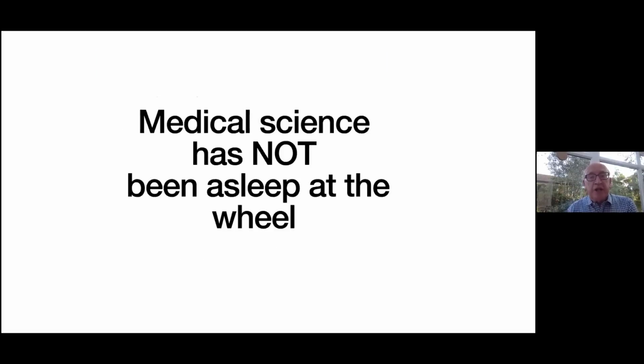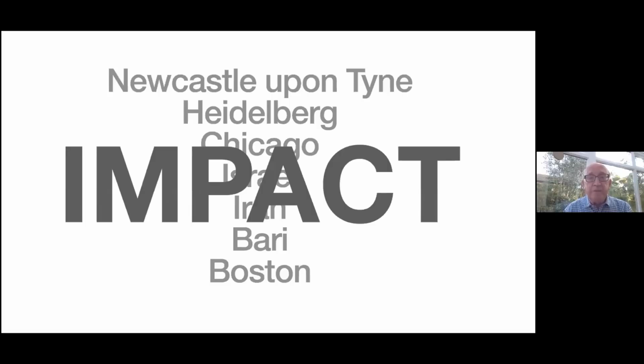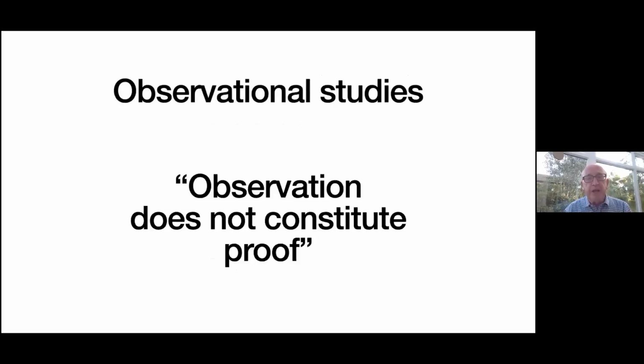However, medical science has not been asleep at the wheel. And during the past 3 months, or during the past 6 weeks, we've seen studies from Newcastle upon Tyne, Heidelberg, Chicago, Israel, Iran, Paris, and Boston. They have all demonstrated an impact of vitamin D on COVID-19. They are, yes, observational studies. And people say observation does not constitute proof.